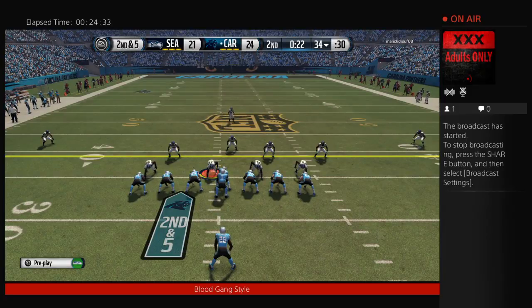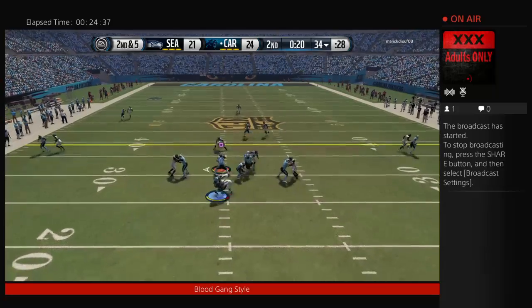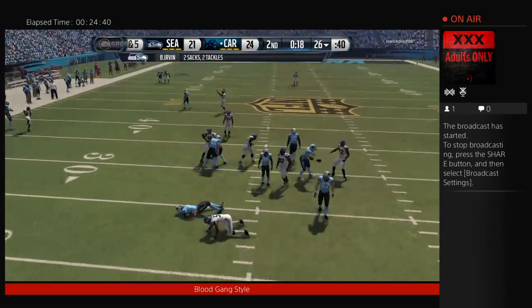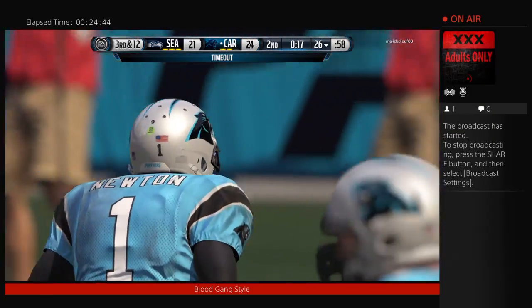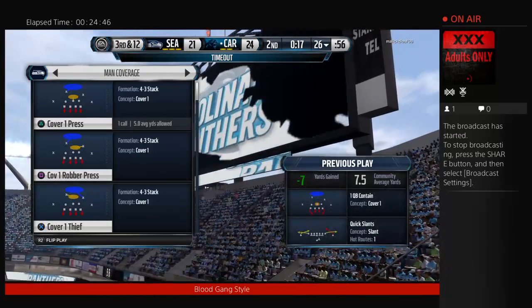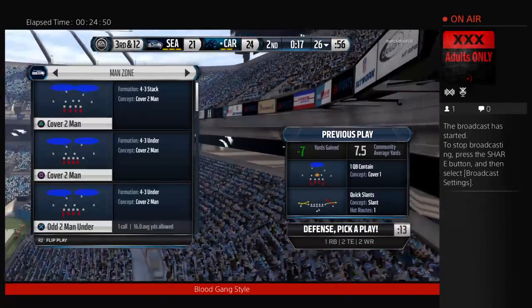Two tight ends on the field here. 2nd down and 5. Bruce Irvin has the sack. That's an excellent job by the defense. Just gets quick penetration in there, hits the quarterback, and gets the sack. That clock keeps moving. What a job by the defense in this situation.